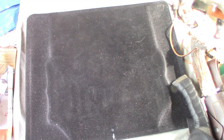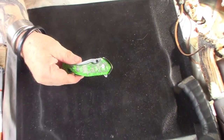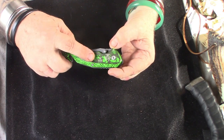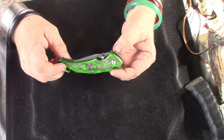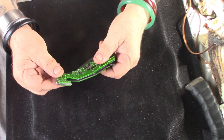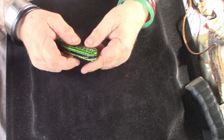What's next? Cheapest. That one was pretty easy. Well, first it was hard because I didn't think I had any cheap ones, because I either gave them away or lost them or trashed them. This one has the biohazard emblem on it, and it is green. It's a tip down carry. It has a seatbelt cutter and a glass breaker, and it was like $4 or $5.